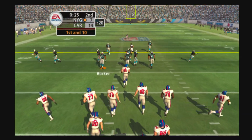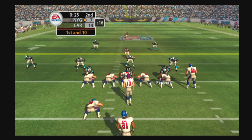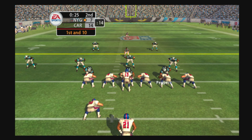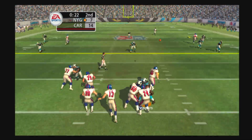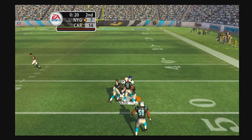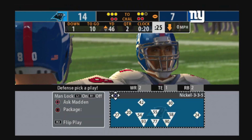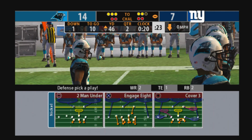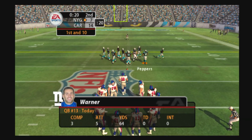First and 10. They come out of the nickel. Toomer goes in motion. Passing on first down. Gets the pass off. Great throw. Manning stops him at the 46. Good looking play there as they pick up the first down. Keep the drive alive. It's first and 10.